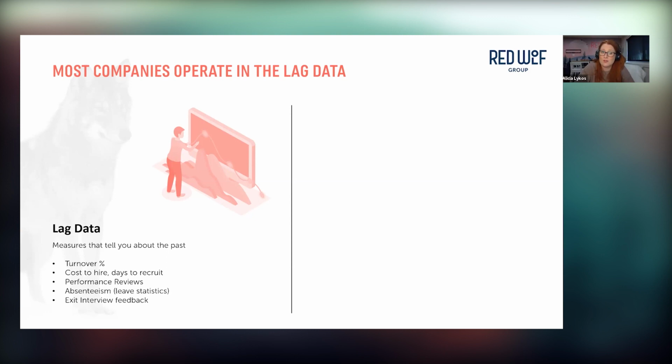Then we've got things like cost to hire and days to recruit. These are things recruiters inside your organizations might be presenting on. Valuable, because we're looking at the cost of recruitment, and how long a role might be vacant, that's costing your business money.